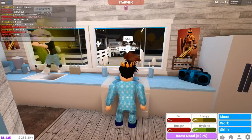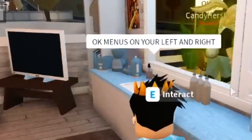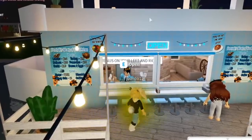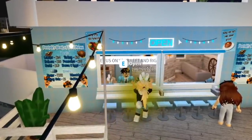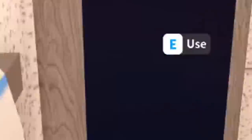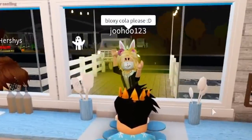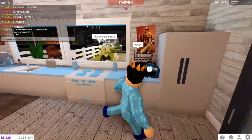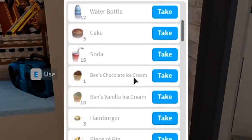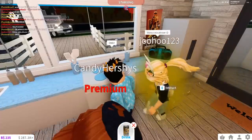Okay, menus on your left and right. Okay, lady, I'm gonna need you to jump out. Thank you. These people are going to look through the menus. Let's see what she wants. Hopefully it's not cookie juice because that was very odd. And I just went along with it. I just gave him milk. That guy was drowning. Bloxy Cola, please. Okay. I don't even know if I have Bloxy Cola. I'm sure I have some, right? Okay, there we go. Perfect.